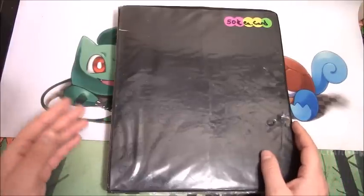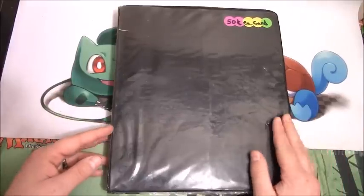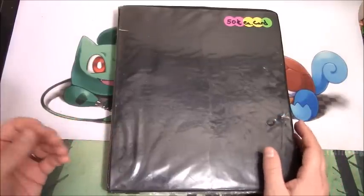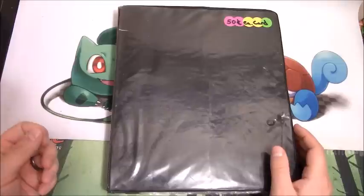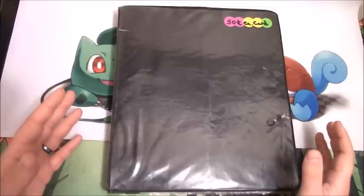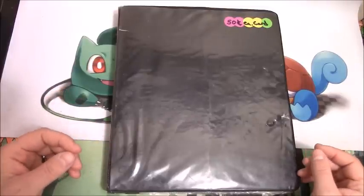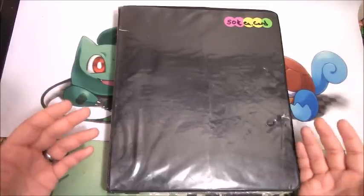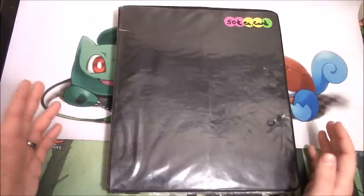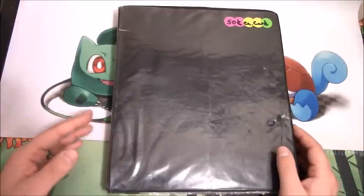Before I had offered that, I just flipped through it quick, and there's a page in here of just lands, just old lands. I don't mean like mana, I mean actual land cards. What worried me is that a lot of these pages, the plastic is brown, it's torn, it's very weathered. There's one page that's really sticky, so I was like, I'm probably only going to get a few cards out of this that are actually worth anything.